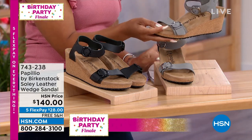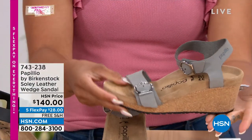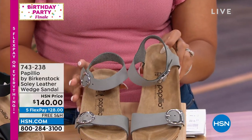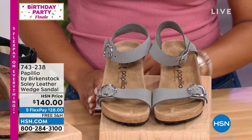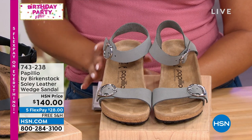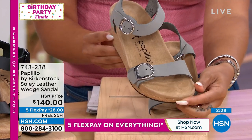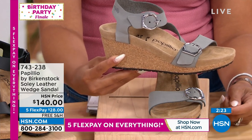We get a really nice lift on this one too, Courtney. I'll double check the height. Just about 1.5 inches, so this is a nice size wedge, but a comfortable one. This is where we can go outside of the Birkenstock box of flat sandals and do wedges. Because there are times when we just can't wear a flat sandal. We're going to need a little bit of lift, or you just can't wear sandals to the office, or maybe you want something a little dressier for a special event. That is why we were able to create this wedge collection by Papilio by Birkenstock.